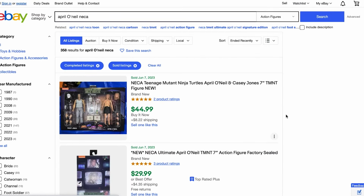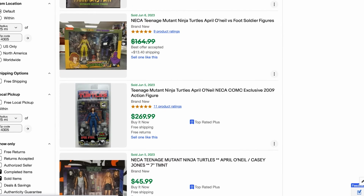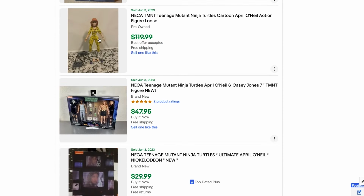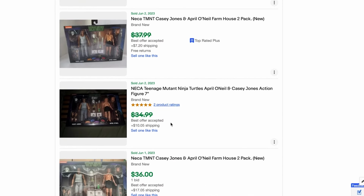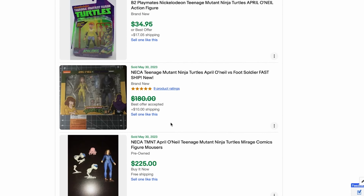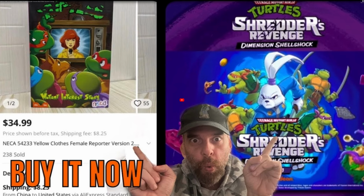And that's not mentioning the sold items. This one was sold for $164.99 or best offer. Even loose, they're being offered at $119 with a best offer accepted, but still. Getting your hands on an April O'Neil is quite difficult these days. So when NECA announced that they were creating a brand new April figure, I was stoked because I really want to get my hands on an official April O'Neil NECA TMNT figure. And today, Mad Hatter announced that he's found the NECA April O'Neil figure on AliExpress.